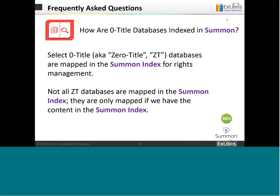So the development team at ProQuest is currently working on a project where we are in the process of testing the possibility of adding titles to certain zero-title databases, using video collections as an example. We will be investigating how to index those titles to be able to incorporate a title list. Once we are able to do that, we will be able to move forward with having some of those zero-title databases be available with titles and to be able to select those individual titles.